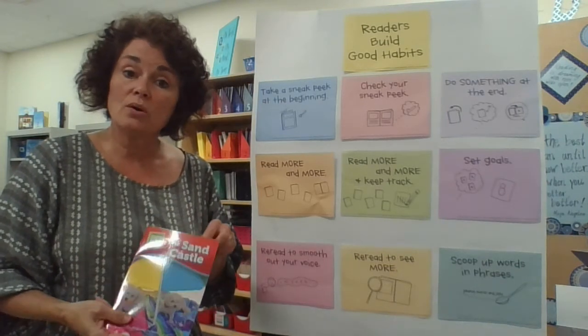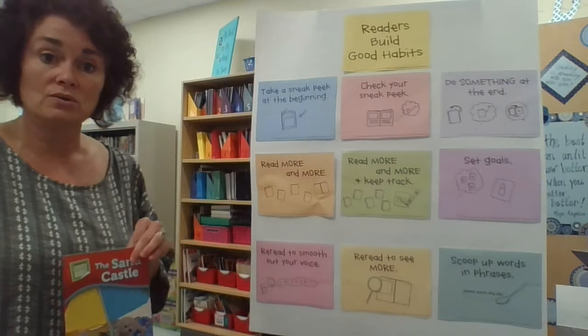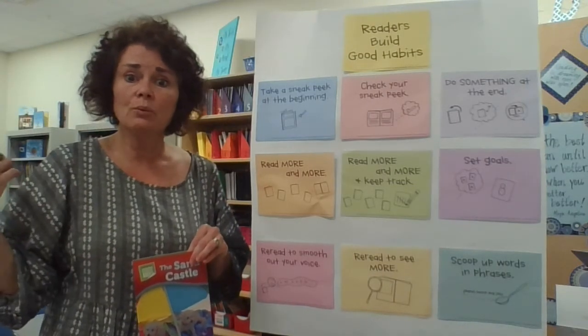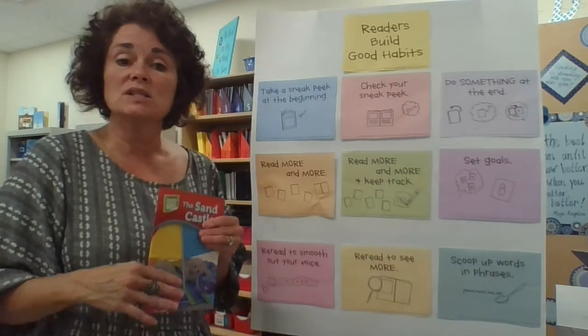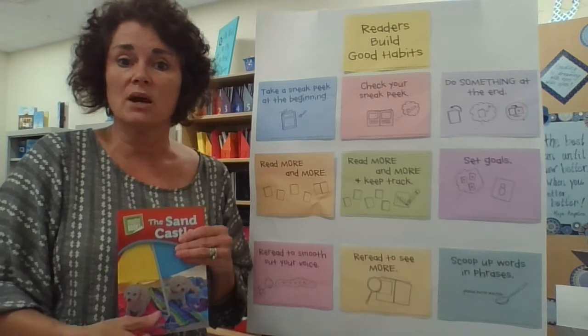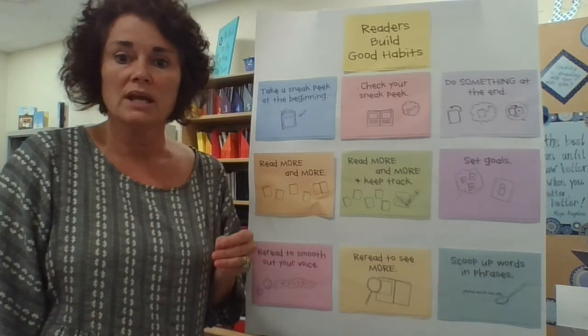So here we're showing them how it's important as readers to go back and reread. And when we reread, we can smooth out our voices so it sounds like we're talking to someone, and that's how we want it to sound as a reader.